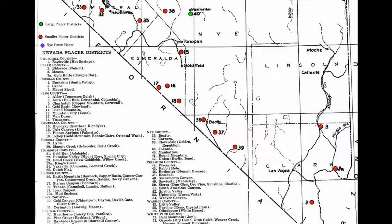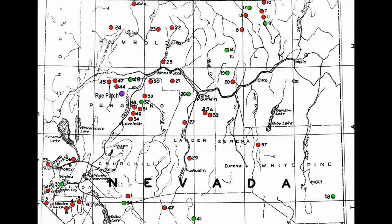Let's take a look at the northern part of the state of Nevada. So here's the northern part of the state of Nevada, and you can just see, looking at it real quickly, that there's way more dots on the map here.